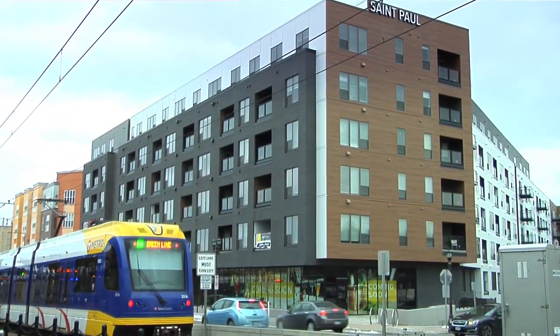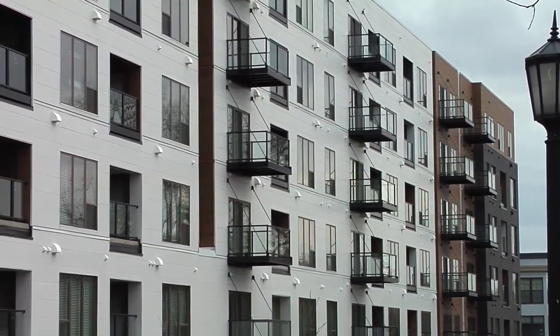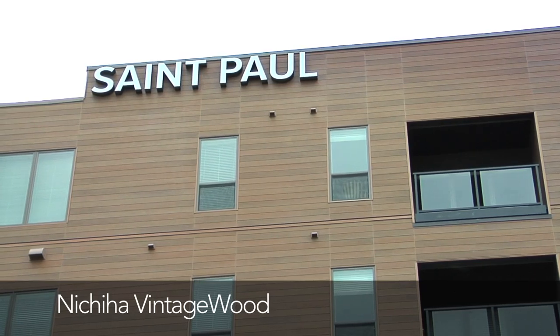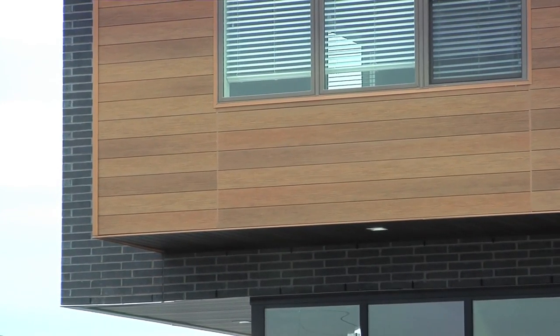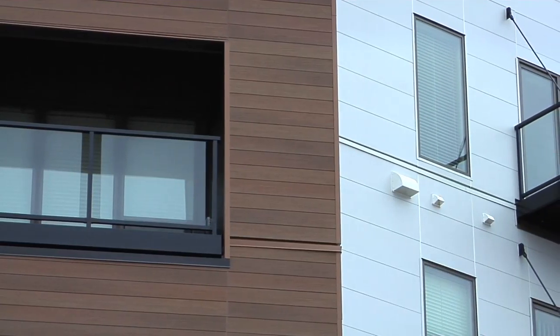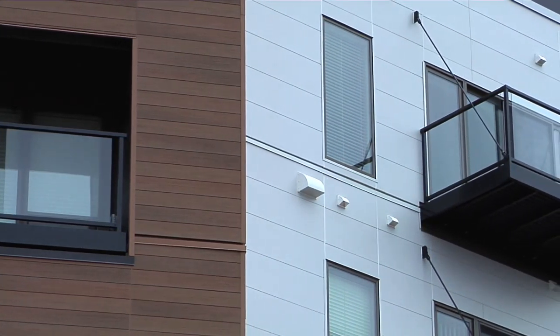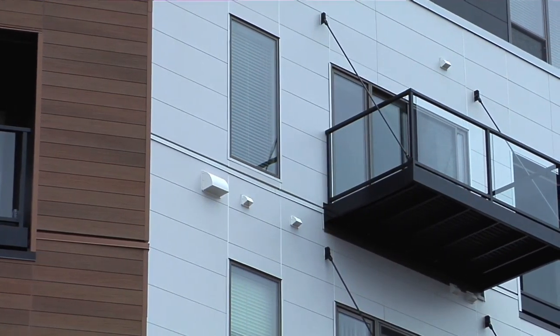The 2700 University project, we used color in a couple different ways. We wanted to make a bold statement at the entry of St. Paul. The project is located right on the border between Minneapolis and St. Paul. So we used a combination of some wood look siding and a white and a black Nichiha product that provided a really strong contrast to the adjacent building.